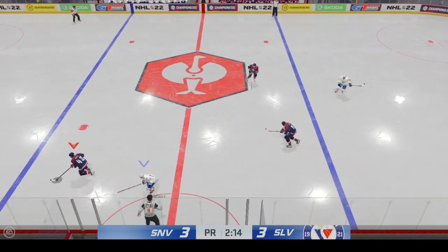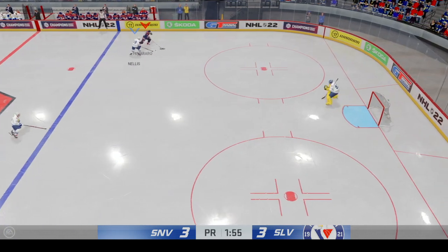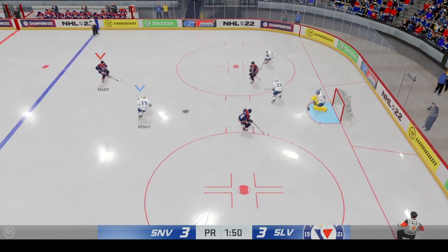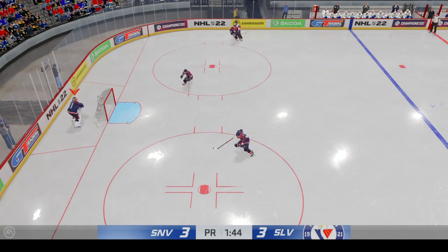And they'll go the other way with it. Great play by Mayer. Bratislava's working the transition through the middle of the ice. Jabs the puck away. Moves right to the middle. And a bad pass, and they'll be forced to start all over again outside the offensive end.